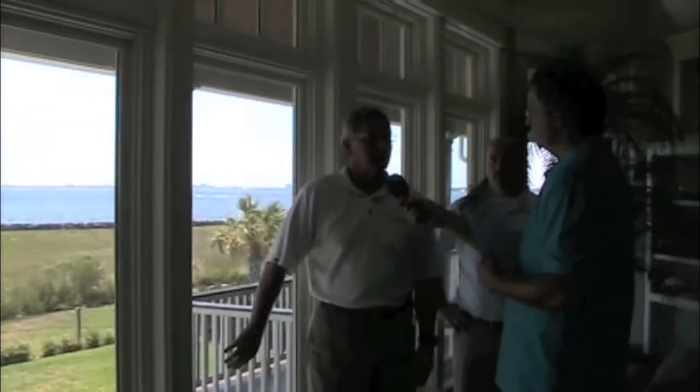This particular house has all impact glass in it, which means that, especially living here on the coast with the potential for hurricanes, the impact glass is much stronger than your typical window. It can take the impact of what's called a flying missile or some large object hitting the glass, and it'll crack, but the object won't penetrate the window, and the window won't come out of the frame of the house.